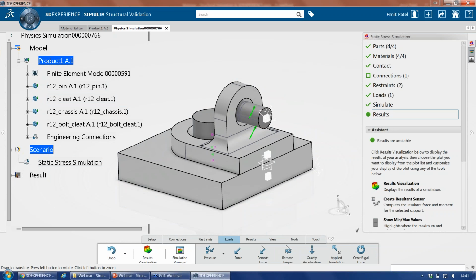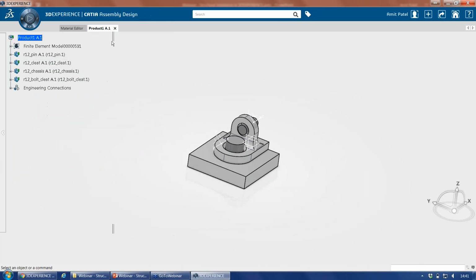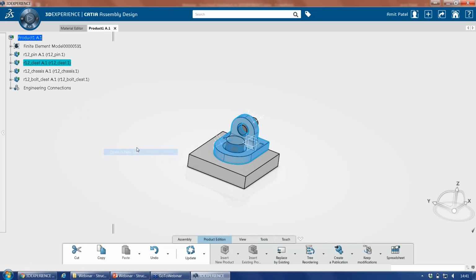Okay. Now that's just a basic, and again you can modify the assembly and just simulate again. You don't need to build the loads or anything up again. Now just the final demonstration I want to show you is one of the frequency. So I'm just going to open up, let's say, the cleat itself, or the lug. Let's open it in its own window.